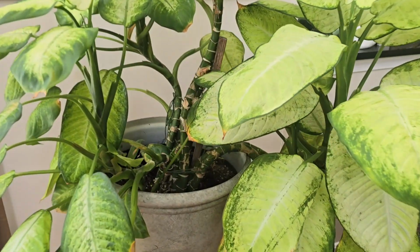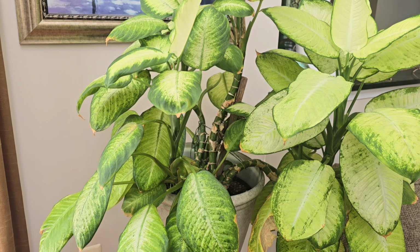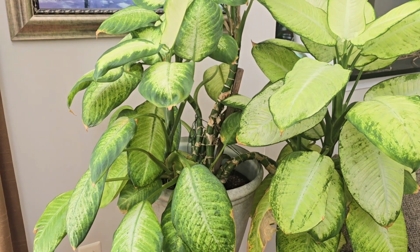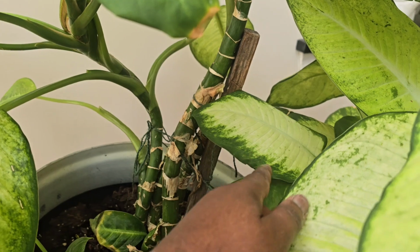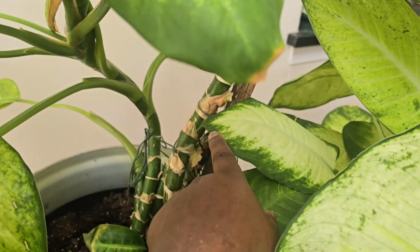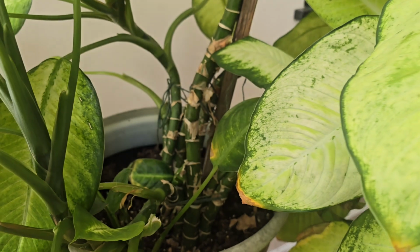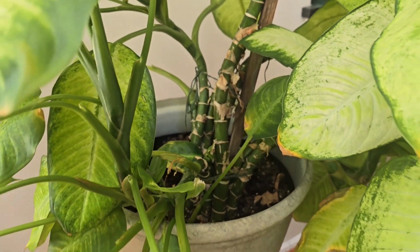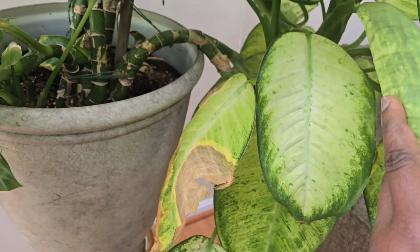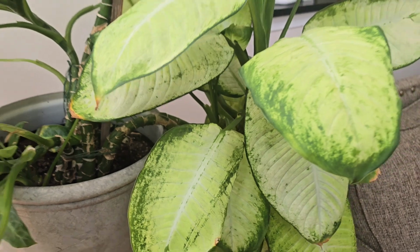This plant is really big. I've transplanted it maybe 2 times already and changed the size of the pot. I have a little stake in between here trying to hold it up. The one thing I don't like about certain plants is that no matter how you try to stake them and hold them up, this is what happens. You see this big trunk just leans over like it's never straight up.